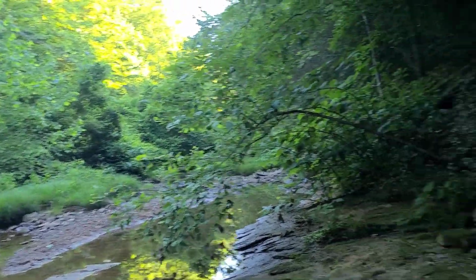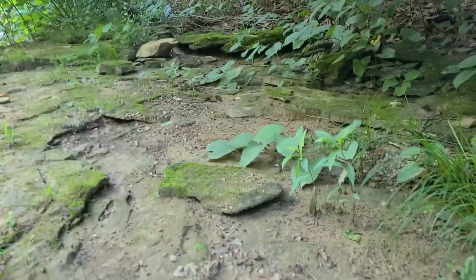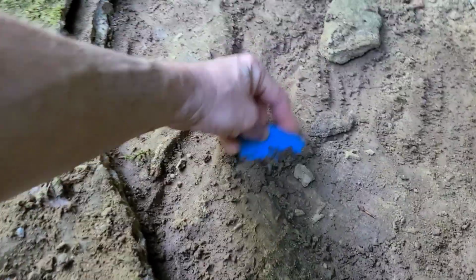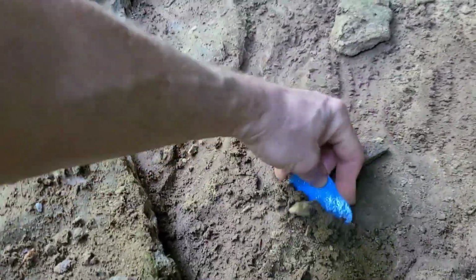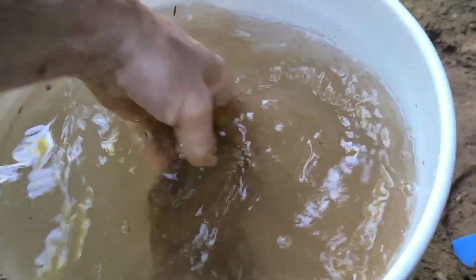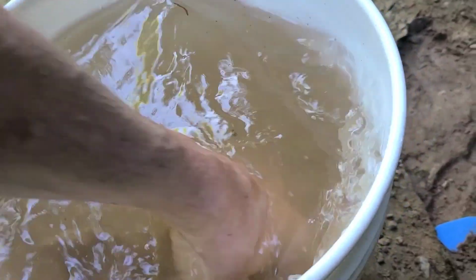Here we are back down here at Honeysuckle Creek. If you remember from my last video, we've been in here working this bedrock. I got my little scraper today, so what we're going to do is pop open all this bedrock. These pieces that I popped off, we're going to rinse all that material off here in my bucket.